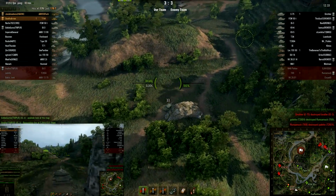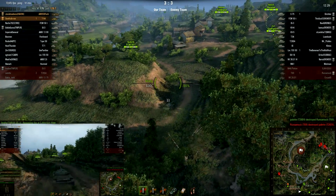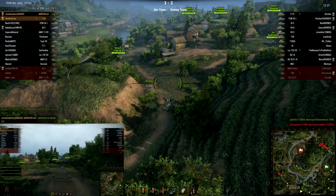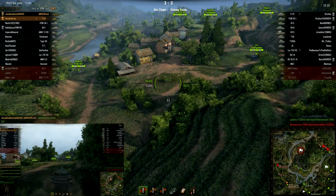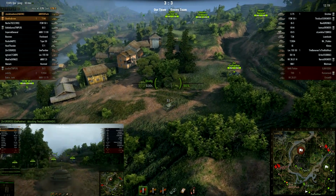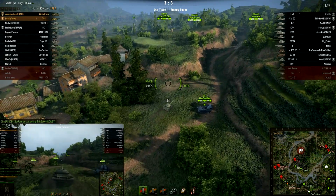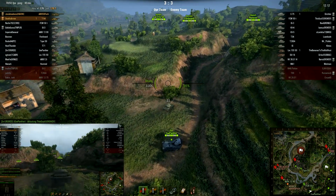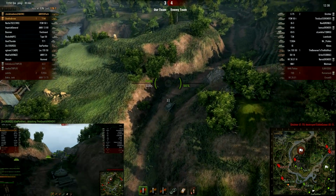I am going to take the long route back. I know I have time. The enemy tanks aren't that fast. This Artie here is kind of far forward, to be honest. Although it's likely that he won't be spotted anytime soon. Continuing to push back to base.